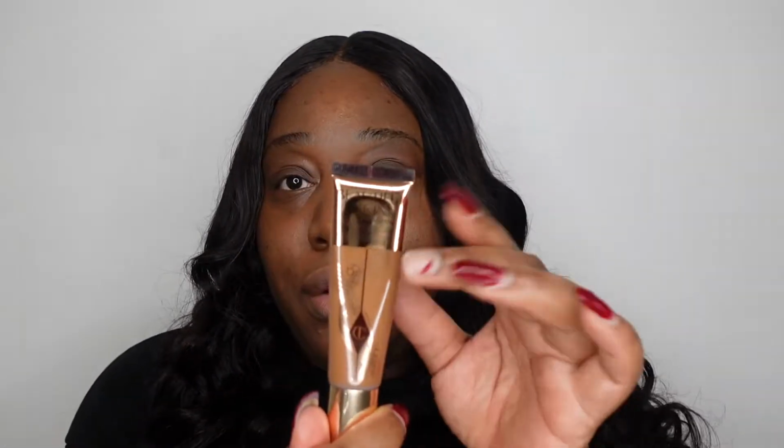So I've been using the Flawless Face Foundation in shade 15N. So I went and ordered the same shade in this, which looks about right. So yeah, I'm excited to try this. So let's just get right into it.